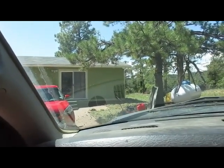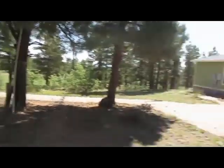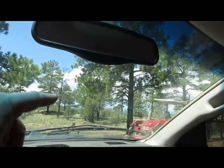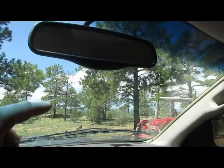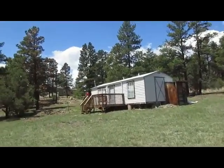Yep, go take a look around these two. Let's see the little cabin back there, the house in here. Oh, and you can see the Sangre de Cristo views over here to the west. This is south, is the way we're facing right now. Okay, this is the about 600 square foot cabin.